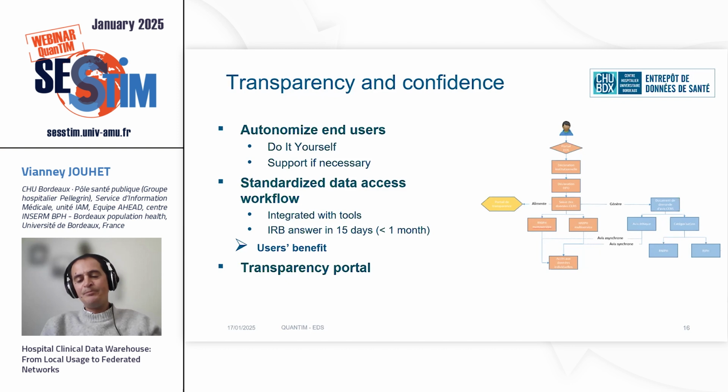Otherwise, you just give the impression that you centralize the data and that, for instance, Vianney JOUHET will just do all his publications because he has a lot of data. And this is exactly the opposite of what we want to do. We want the data to be used by more and more end users, and that it produces more and more knowledge about healthcare and health in general.